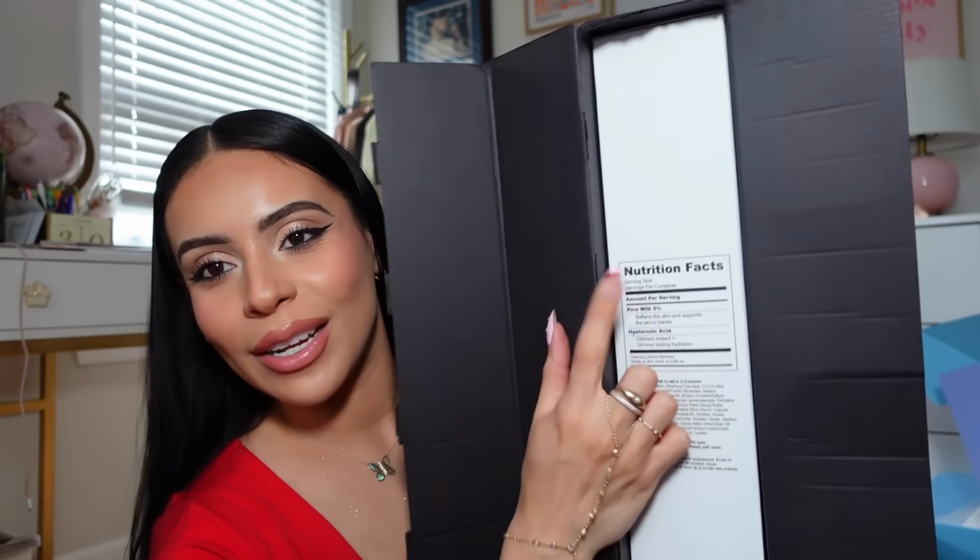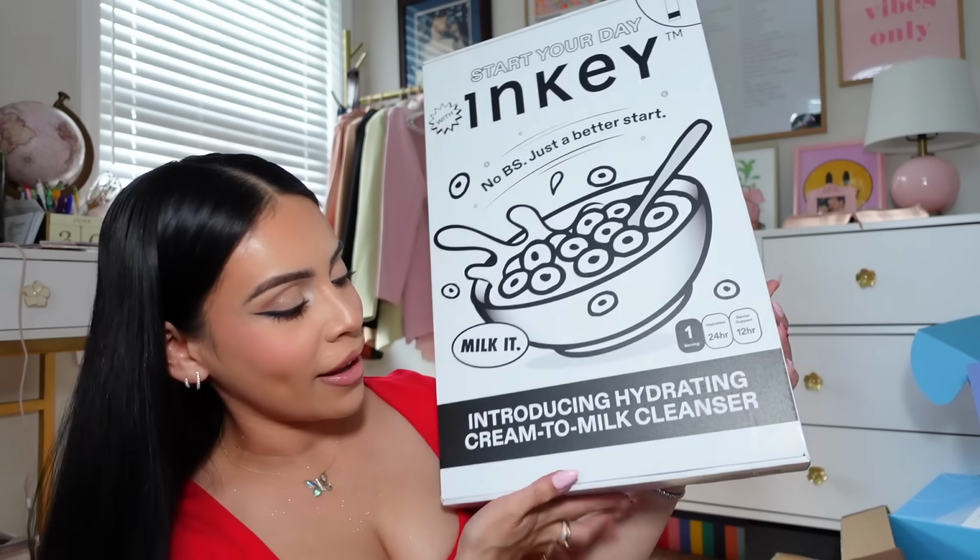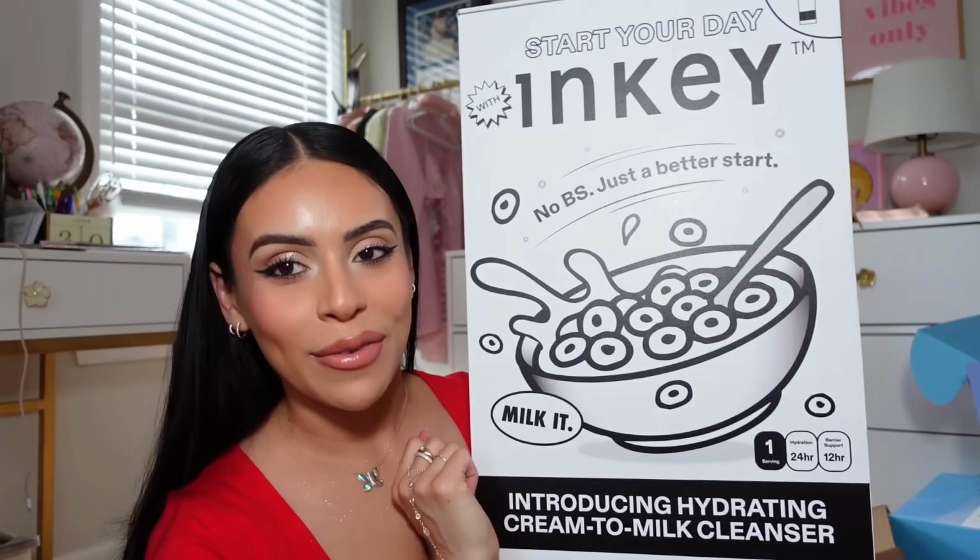Another mystery package here. It's like, oh, maybe it's food. It says nutrition facts on it. I don't think it's food. This is the Hydrating Cream to Milk Cleanser. Very clever with the packaging. And look, it's like a cereal box.